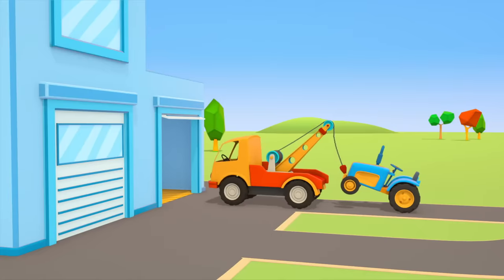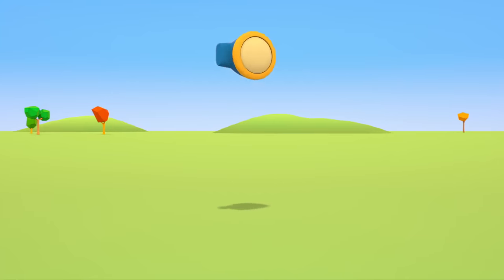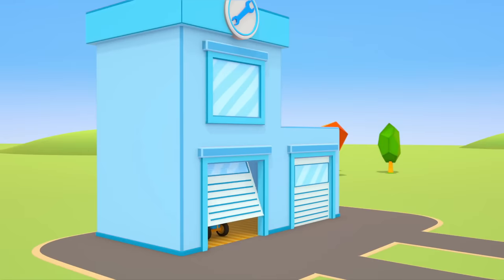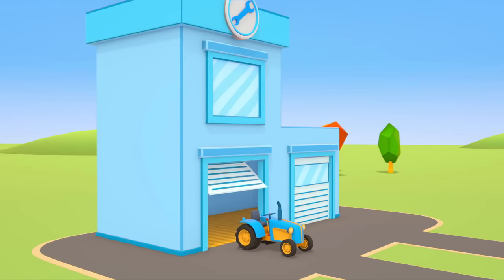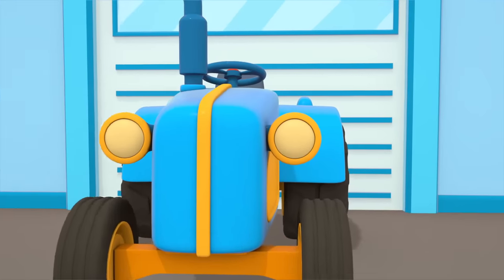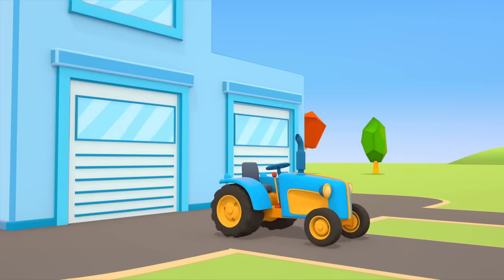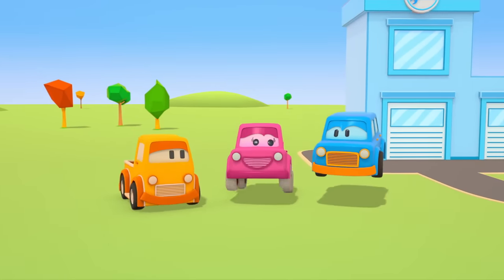Time to mend the tractor. He needs a headlamp. The tractor is ready! Thank you, clever cars!